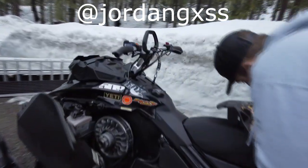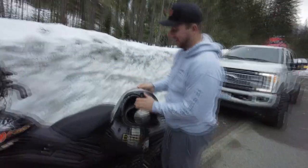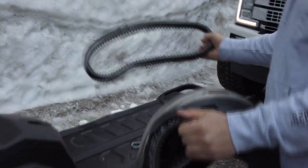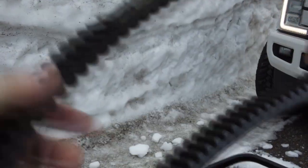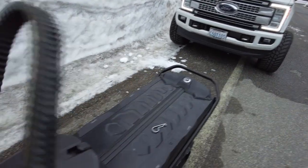Whew. JG, what'd it do? I'm getting a new belt. Oh, this is already in here. Disregard this one. How's this one looking? Still got a couple hundred miles. This one came off the buddy's Polaris, didn't it? Yeah. Definitely not a BRP belt or anything.